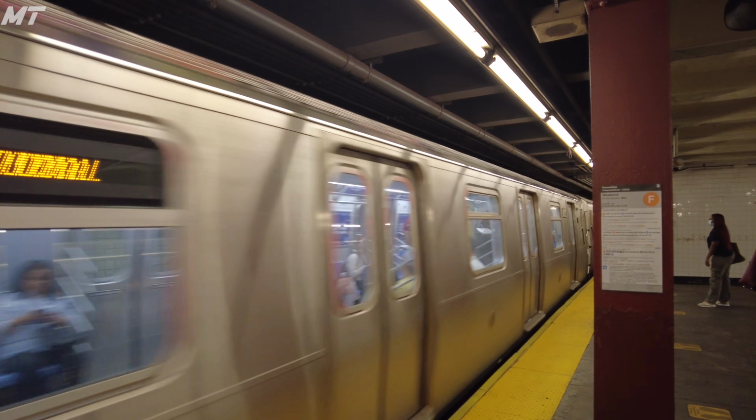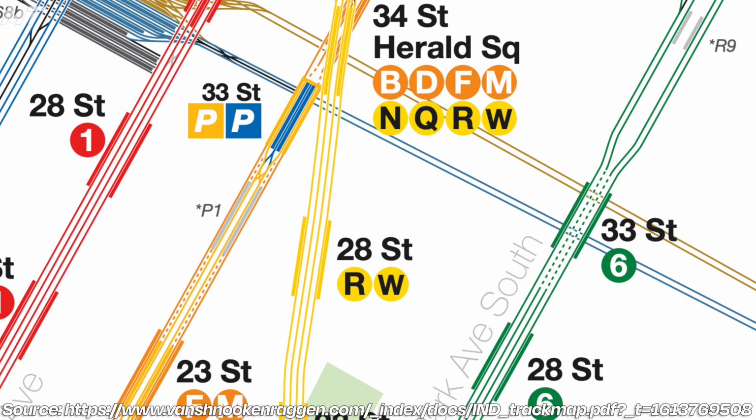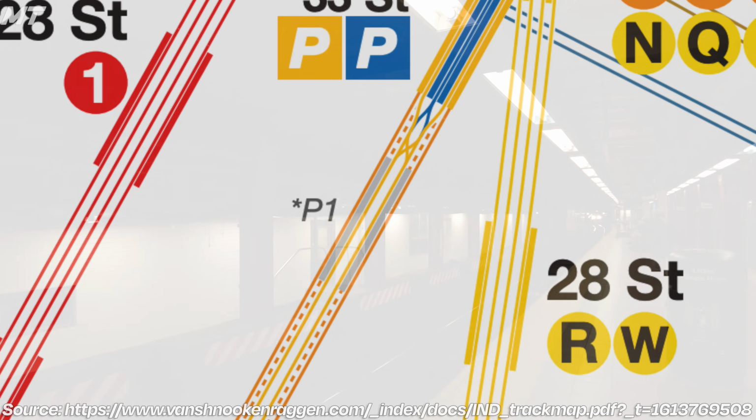The express tracks used to end at 34th Street Herald Square. They weren't extended due to the proximity of the PATH subway tunnels, but over time, new construction methods were discovered, and that is what allowed for the express tracks to be added.